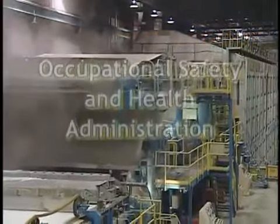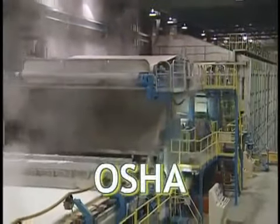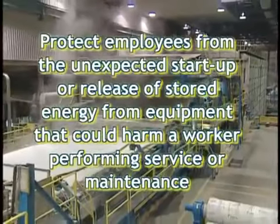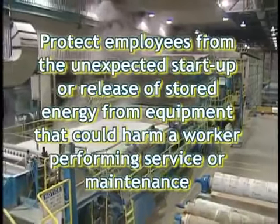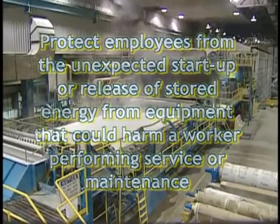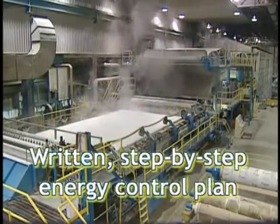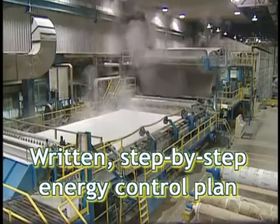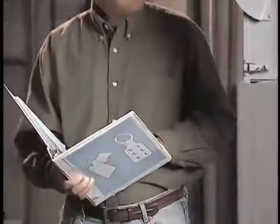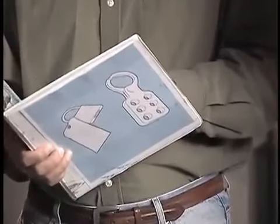The Occupational Safety and Health Administration, or OSHA, created the lockout/tagout standard to protect employees from the unexpected startup or release of stored energy from equipment that could harm a worker performing service or maintenance. Employers must have a written, step-by-step energy control plan that follows the OSHA standard. Employees need to be familiar with and understand the lockout/tagout plan.